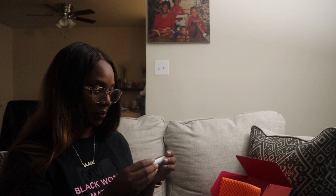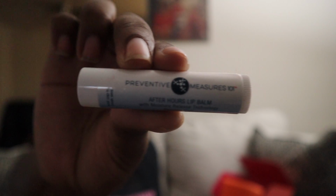And then I got an After Hours lip balm with moisture release technology. It's passion fruit flavor and is by Preventative Measures 101. So I got this because I like to keep a chapstick in my car, because especially during the winter, my lips, I have eczema, and it's not as bad as some cases of eczema I've seen, but it's not the greatest either. And in the winter it gets really, really bad. So I like to keep a chapstick in the car for my lips, and then one in my purse. That way, if my lips get dry, I won't be walking around with ashy, dry lips. That's not cute.